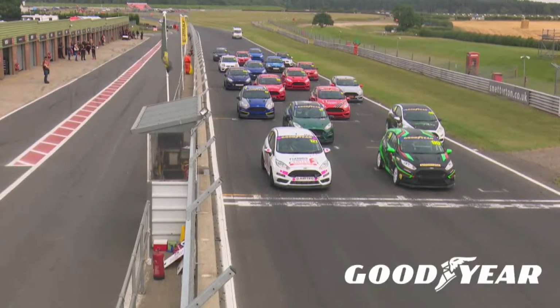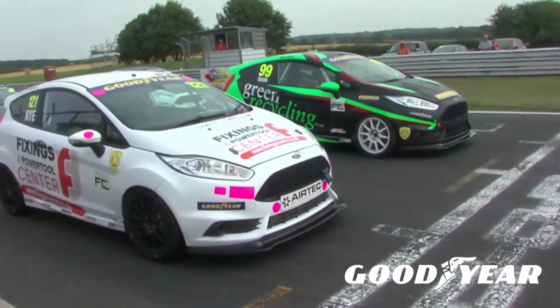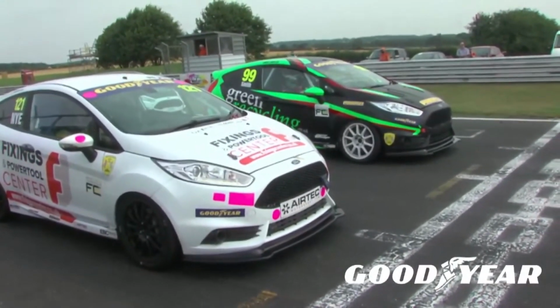And here we go then. The 5-second board will go up, and the second race of the weekend for the BRSCC Fiesta Championship is all set to get underway. Nye and Smith on the front row of the grid. Can either of them win the sprint down towards turn 1, or what about row 2 backwards from either Jamie Going or Zach Lucas?